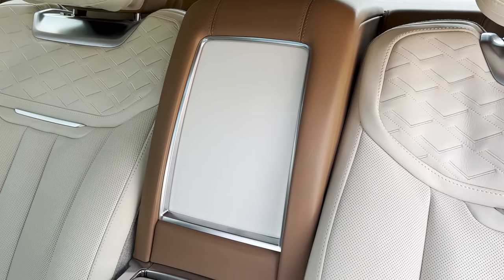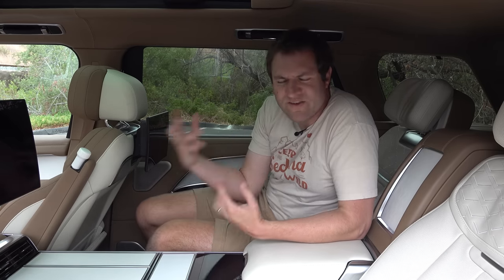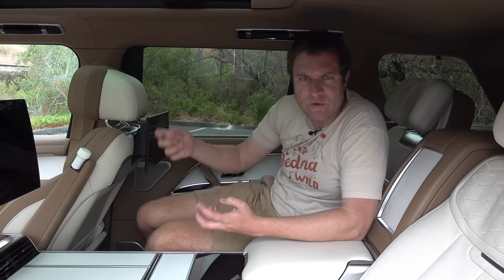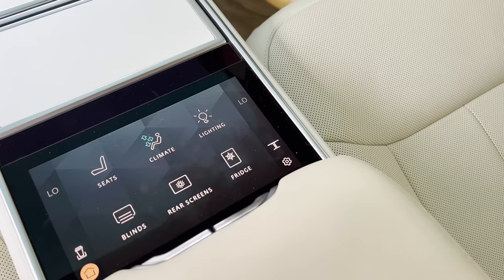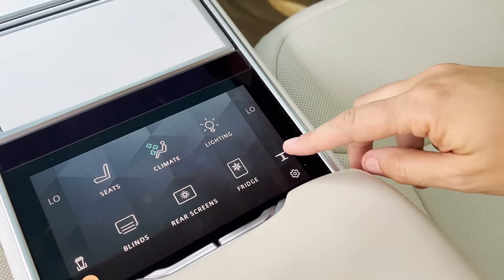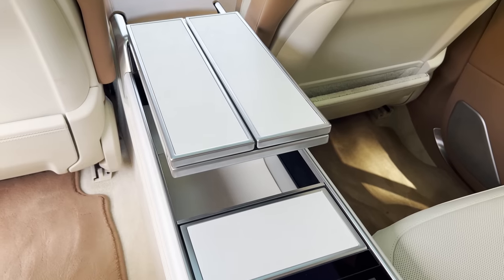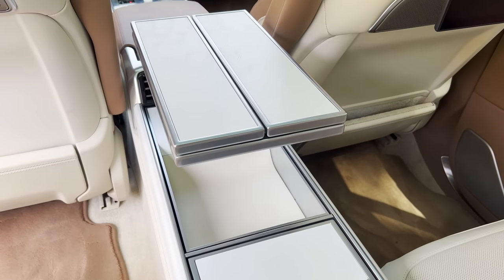And then there's the table. This vehicle, of course, has a table because it's intended for chauffeur-driven rear passengers who might need to use a laptop or eat while being driven around. And so to access the table, you go into the screen and tap this little icon here, which looks kind of like a table, and then it rises up automatically from the center console, and your table is delivered to you.